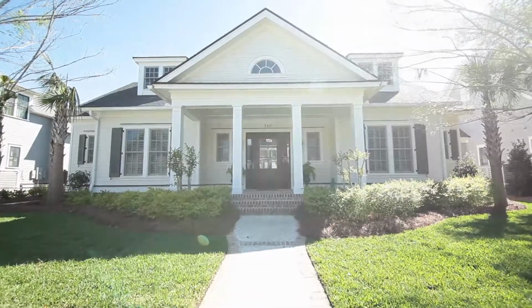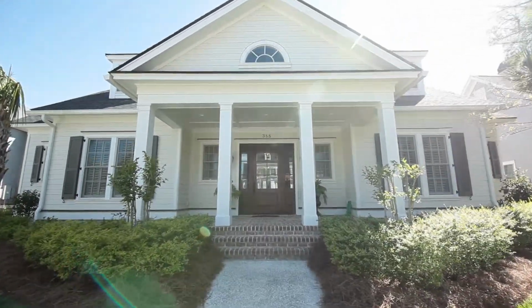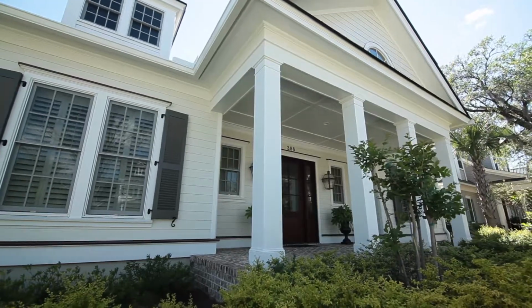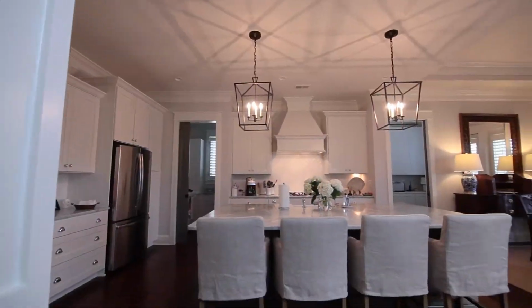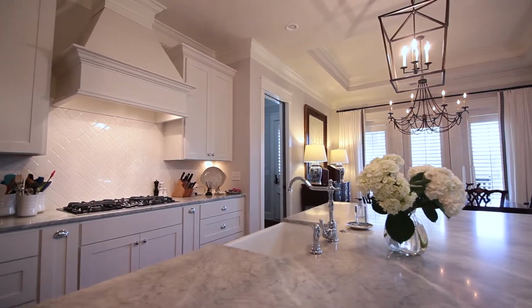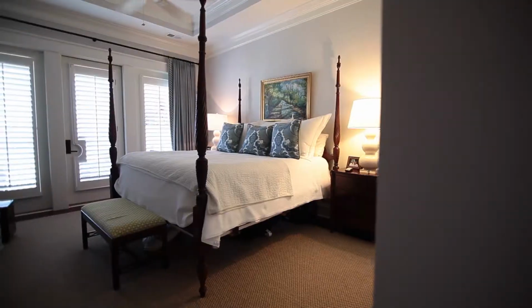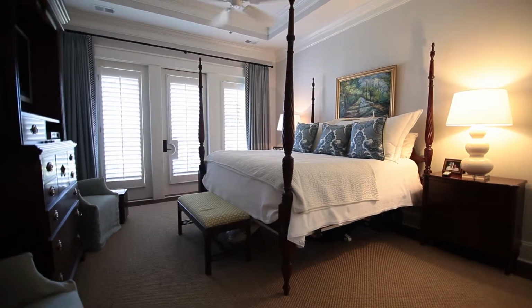Russ and Becky Robinson were downsizing and knew exactly who they wanted to build their next home. Hello, I'm Becky Robinson. I'm Russ Robinson from Daniel Island, South Carolina. Yeah, the design was pretty straightforward. The thing I really was impressed with was the build. I mean, there was not a day or a week that Ryan didn't have somebody working on the house. I'd come by here every day, and he had a trade in here almost every day. So the house progressed very, very nicely and very, very quickly, and really came in on time.